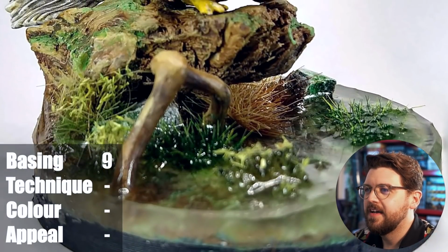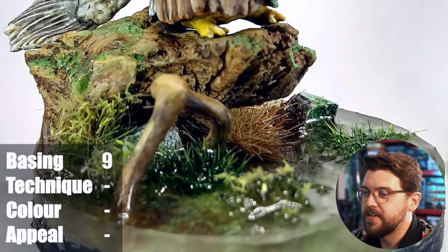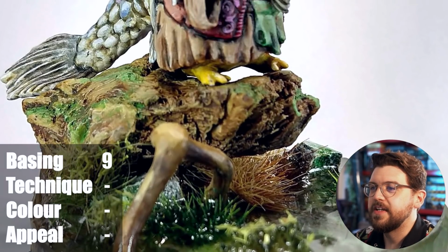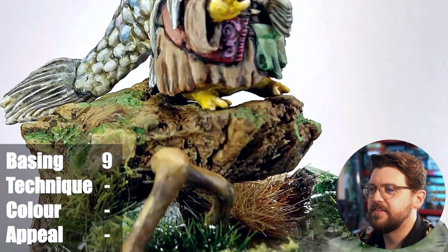Technique. Again, there's some really cool things on offer. I like how the water is kind of soaked into the foliage and the tufts. That's really, really nice.